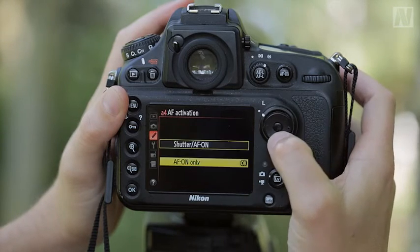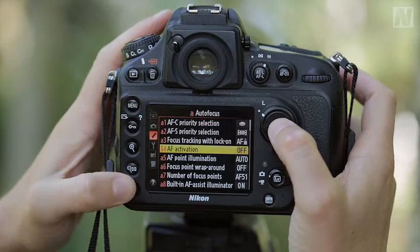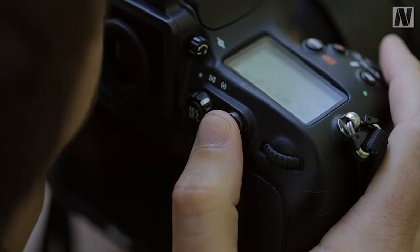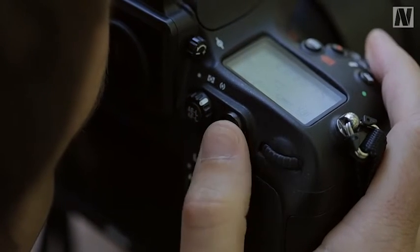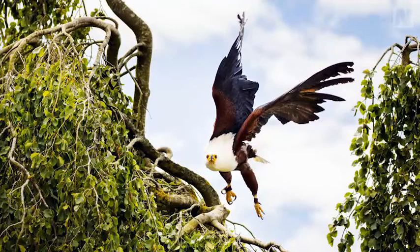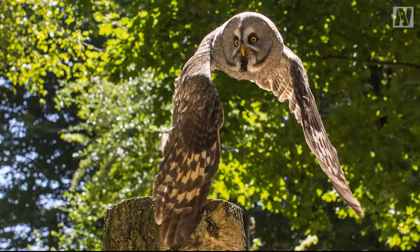Almost all Nikon DSLRs can be set up for back button AF focusing. This makes life so much easier for action shots, as you can trigger the autofocus with your thumb and then use your forefinger to press the shutter button at the perfect moment. It takes a little getting used to, but keeping autofocus and shutter separate gives you much more freedom and control.